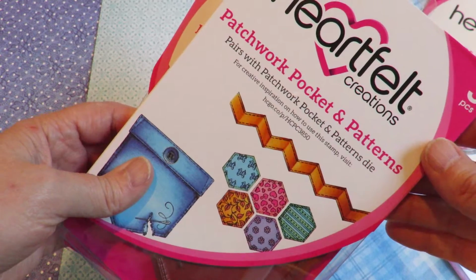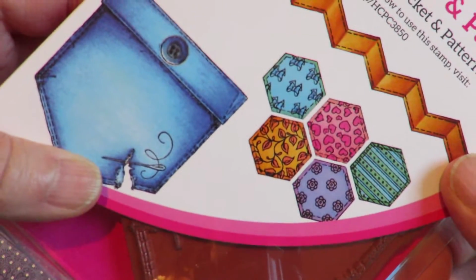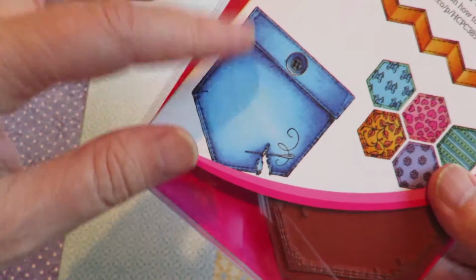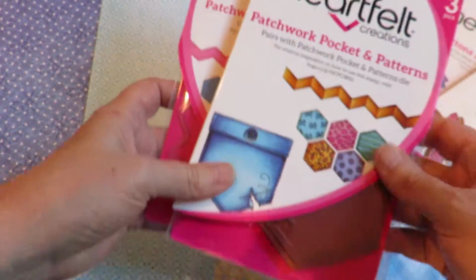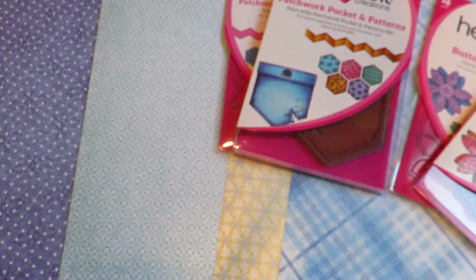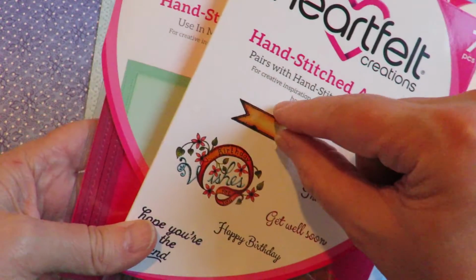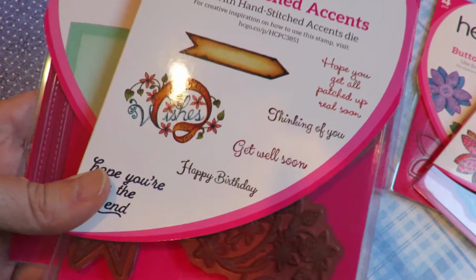The patchwork pocket and patterns, so you get these lovely honeycombs with the designs in them. Oh my goodness, like I said, if you like to color, I used my chameleon markers and I had a blast coloring these, and I have some great ideas. I hope I'm going to have time to put up cards, and you're going to have to watch for my little samples. Hand-stitched accents comes with this beautiful little arrow, which some of these sentiments will fit in.